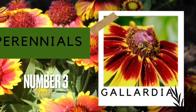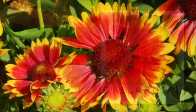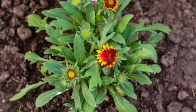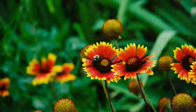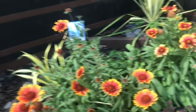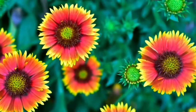Next on the list is Gaillardia, also known as the blanket flower. This is another easy grower, great perennial to have in your garden. It gives you big color and is very cold hardy. Now, hardiness zones for this flower is between 3 to 9, so it can grow in most gardens. It attracts a lot of pollinators, and they make great show whether you put them in the landscape or in containers. Now, cutting back spent blooms will definitely improve the plant, and if you deadhead them throughout the growing season, it'll promote more continuous blooms.